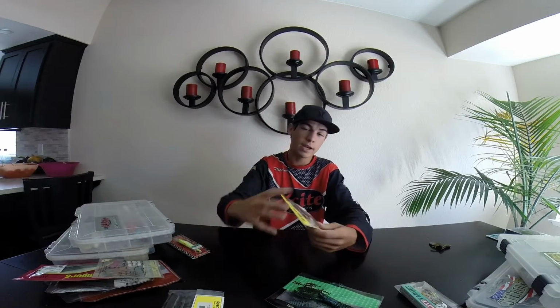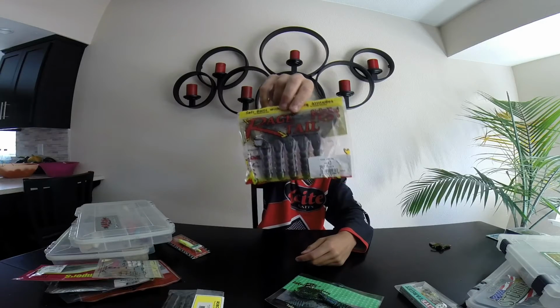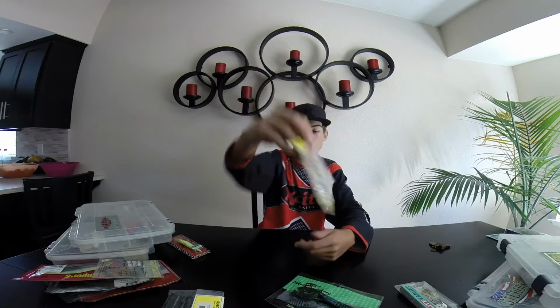I kind of stopped using Rage Craws just because I got Excite, and Excite basically is better. How do I put it that way? They're cheaper, and they're a lot better. I catch a lot more fish on Excite lately than I did with the Rage Tails, or Rage Craws. But this one right here, you can't go wrong with watermelon red, but this is just watermelon. This is the 5-inch, this is the lobster. And let's keep moving on.